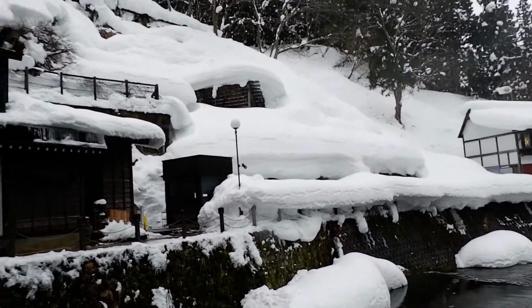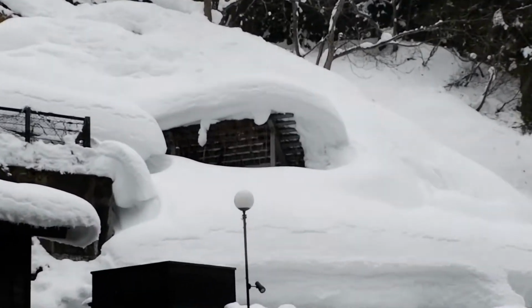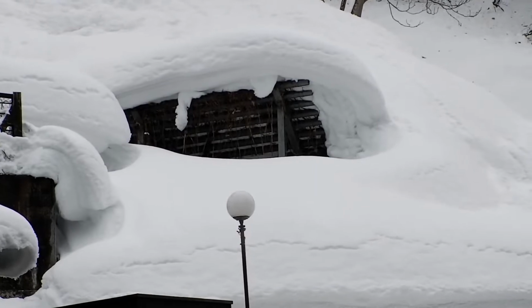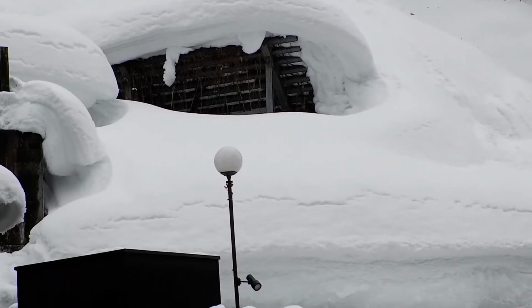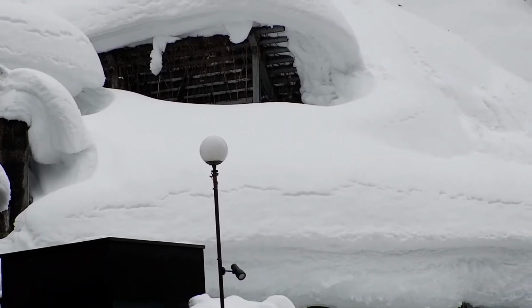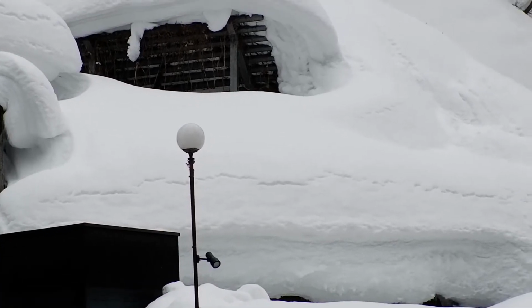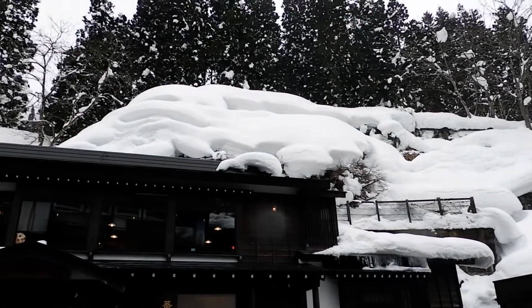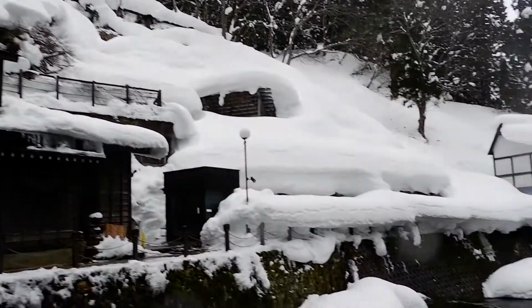So yeah, they built those barriers over there to prevent the snow from going down all at once. I assume there are other barriers up there.